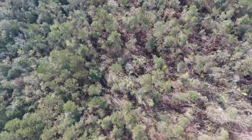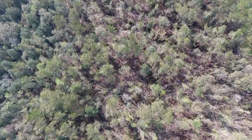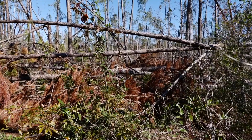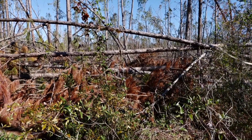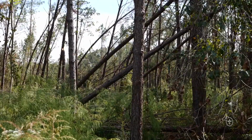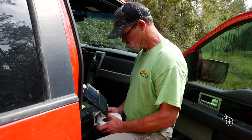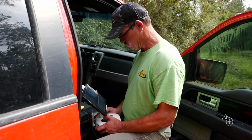For many small private forest landowners in the Florida parishes of Louisiana, Hurricane Ida could be the final straw. Many were trying to rebound from the devastation caused by Hurricane Katrina. But the conditions for recovery now are much different than when Katrina struck. We don't have as many loggers in the area anymore. We have a lack of mills, and the market is considerably less than it was 16 years ago. Randy Pellicino is a forestry consultant in the area.